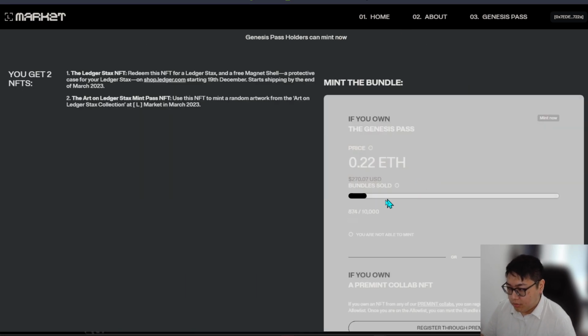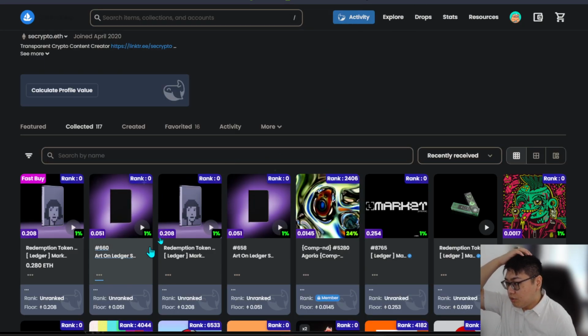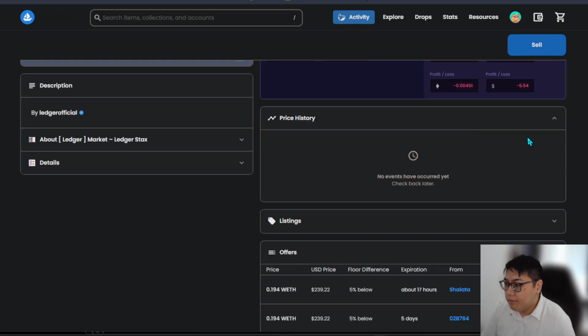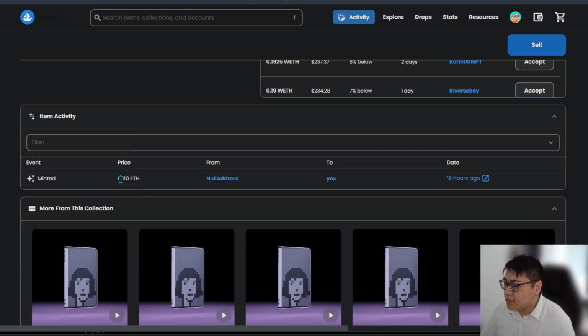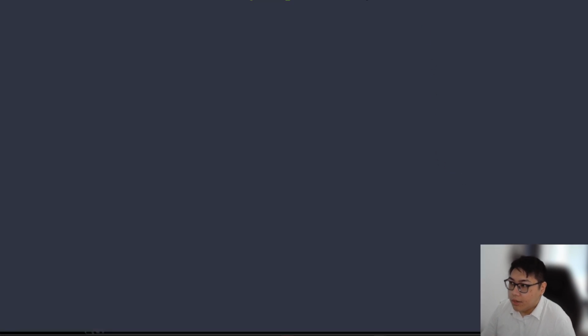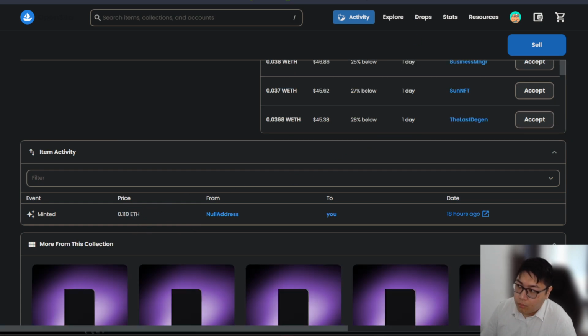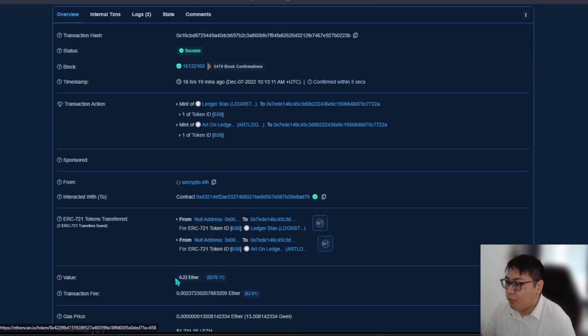Because with this 0.22 ETH mint, first of all, I'm going to show you the price history for the NFT that I've minted, to show you why I minted it. This NFT only cost me 0.11 Ethereum. Here we can see the mint price is only 0.11 Ethereum for one of these redemption tokens, and on this Art on Ledger, the mint pass, if you scroll down, is also 0.11. So what Ledger did is simple. By paying 0.22 Ethereum, you are minting one of these Ledger Stax redemption tokens for 0.11 Ethereum, and another NFT that you can redeem in the future for another 0.11. So technically this Ledger Stax is only costing me 0.11 Ethereum to purchase, which is freaking cheap.